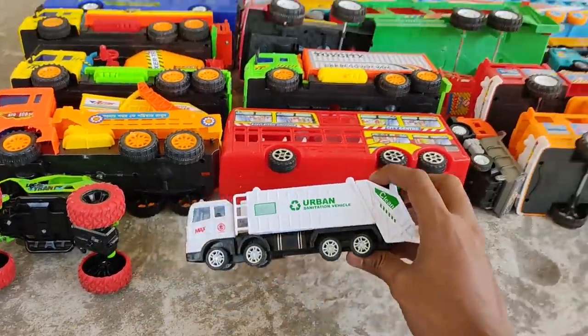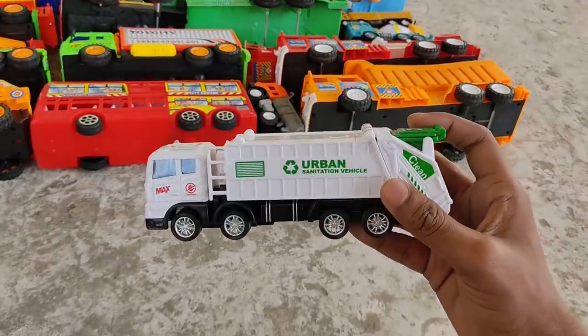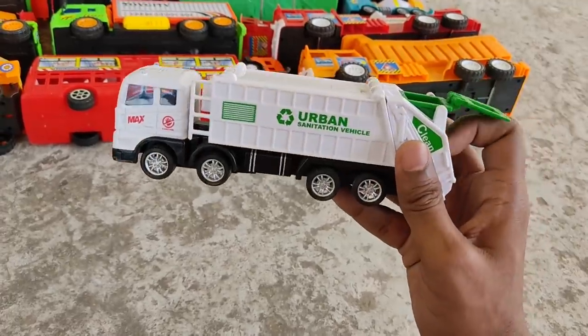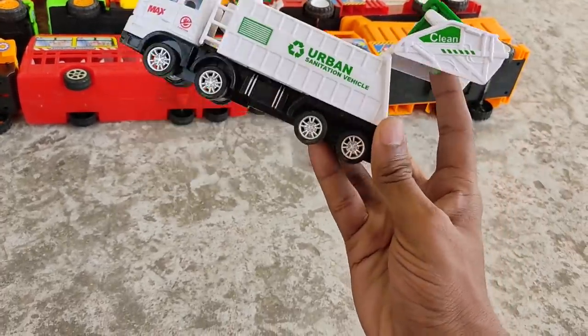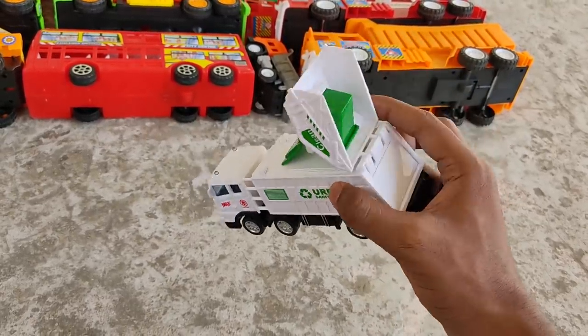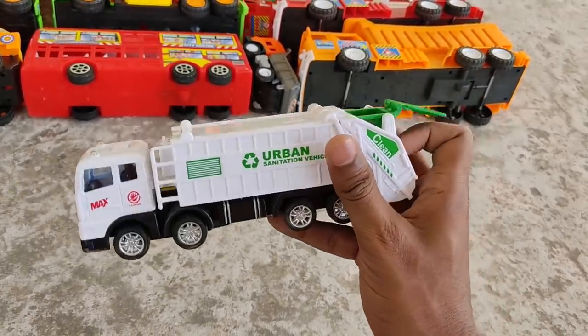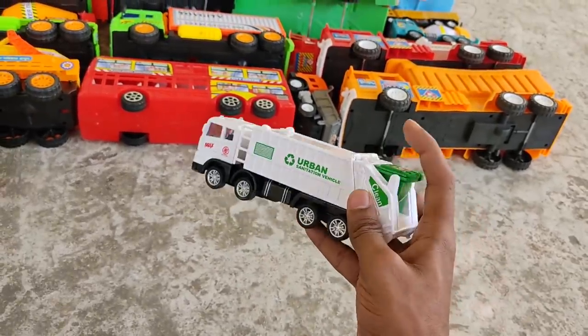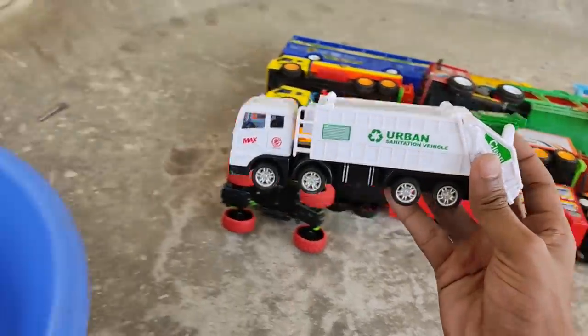Next is a white urban sanitation vehicle. Wow. Garbage man, sanitation truck, wow! Go, go Rangers, go recycling and pollution, go green! White garbage truck, wow!